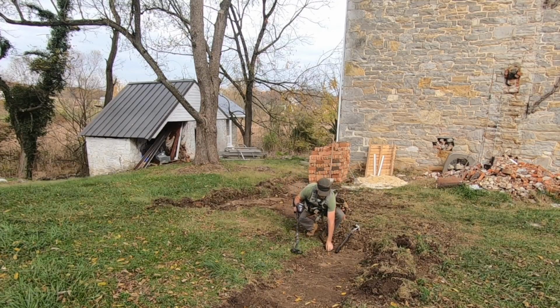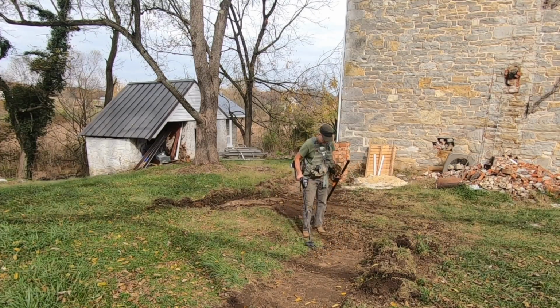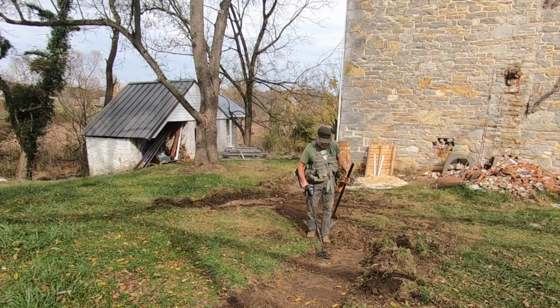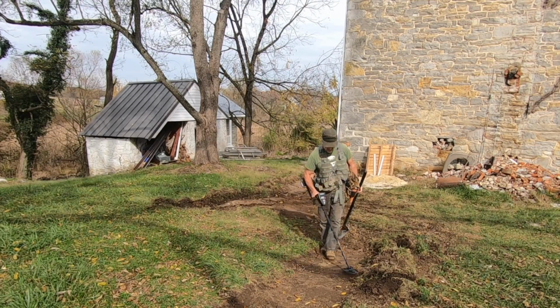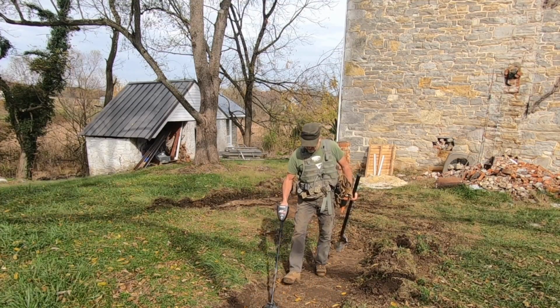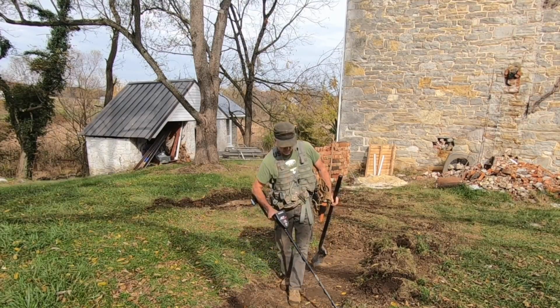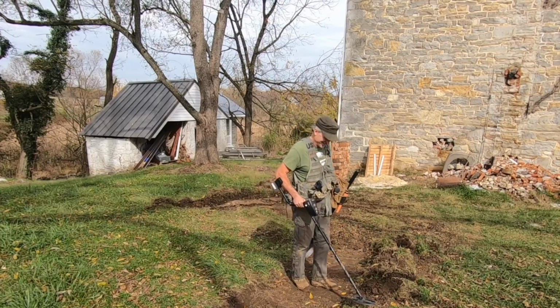So I don't know how we missed that, but it's actually just a little piece of tin or aluminum from the flashing on the roof that they just put up. You find a lot of that around houses. You're going to hear a lot of clicks. That's iron that we're going over. And we're going to dig this out when Bob gets here, which won't be today, but another day. All right, off into the wild, what do you say?